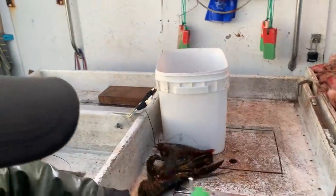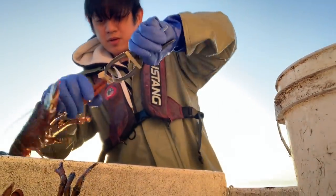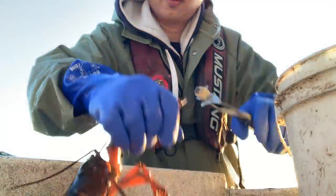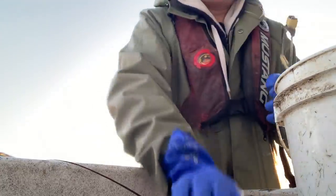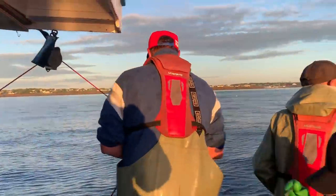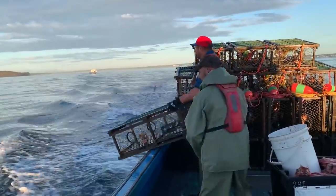After checking the lobsters, they will now put the rubber band on its claws. And I tried to help them. This is how they drop the lobster traps.